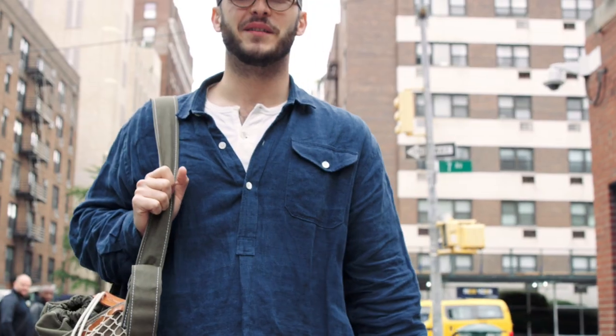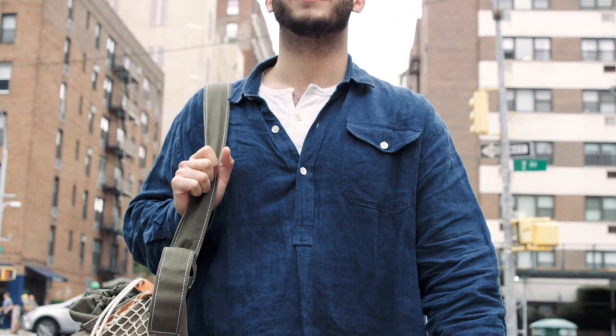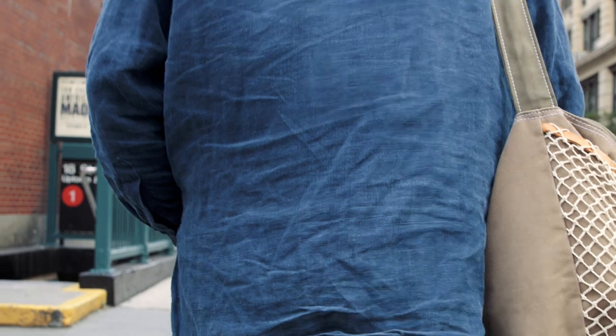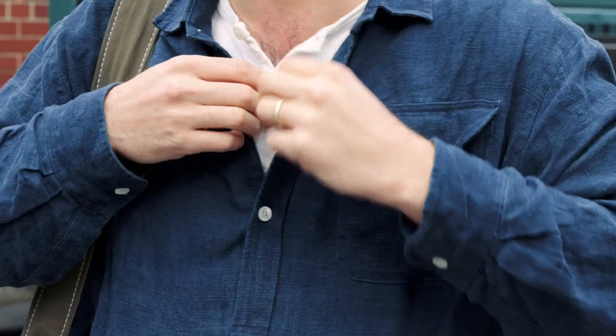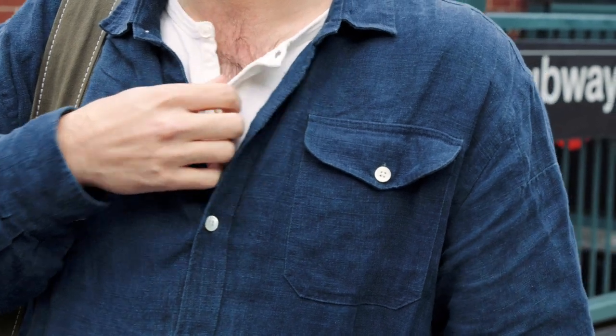I am wearing a hat that we designed using undyed linen. The shirt is also one of our pieces, which is based off of a 19th century French farmer's shirt, but we updated it and changed it, and it's in a nice indigo dyed linen, 100% linen.